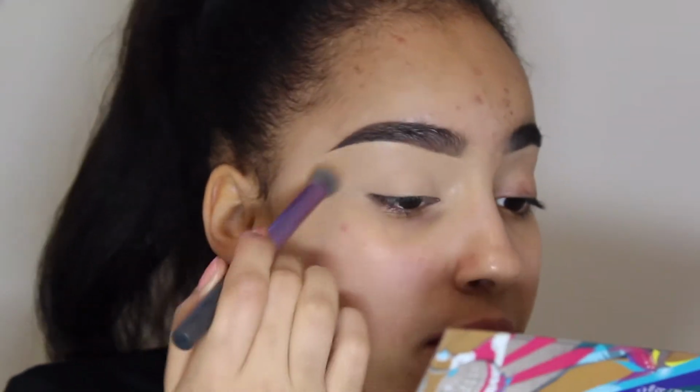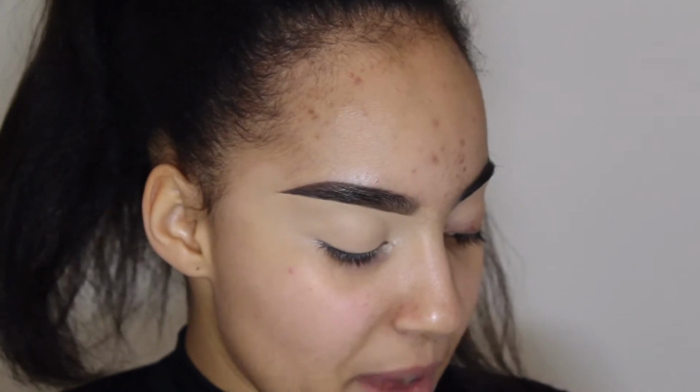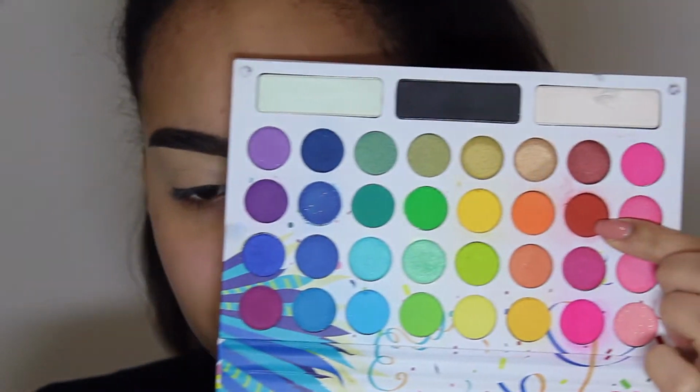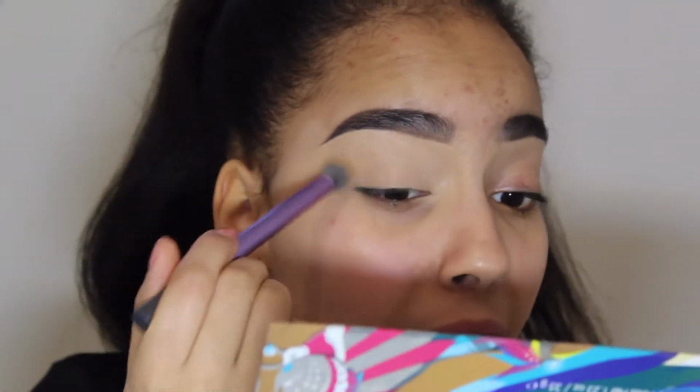It's crazy. So what we're gonna do is I'm gonna take my Morphe M3030 and I'm gonna take the red from this palette right here. And what we're gonna do, ladies and gentlemen, is we're not gonna use many shadows today, I'm not gonna lie. I'm gonna use the BH Cosmetics number 9 brush.